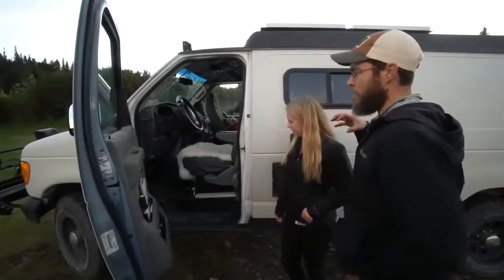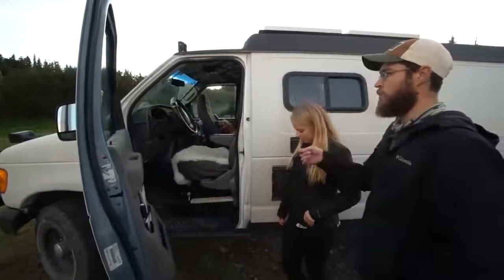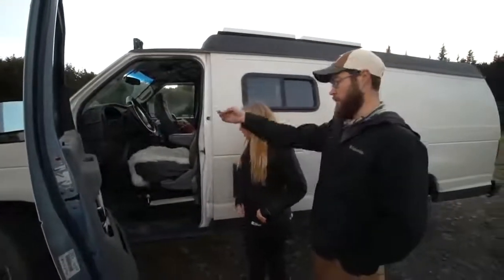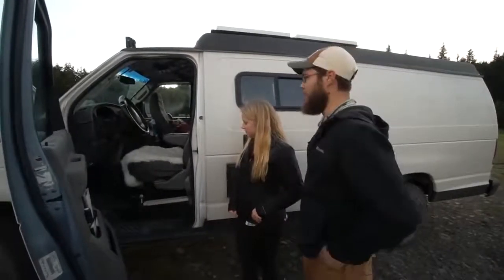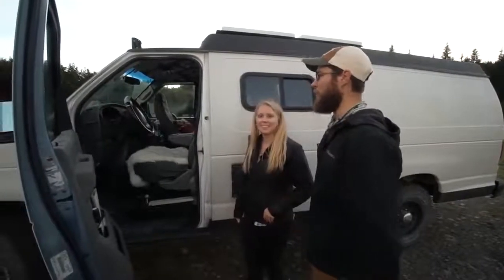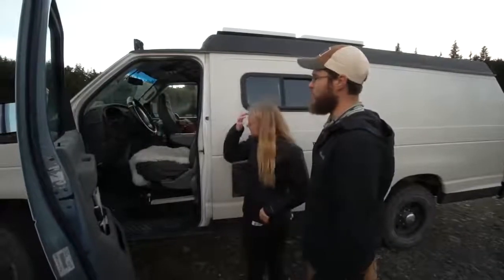The doghouse pops right out, and I can change the spark plugs. Did change the spark plugs from inside the van. Doesn't mean it was comfortable. I'm not saying that at all. It actually hurt quite a bit, but some of them were easy to reach anyways.